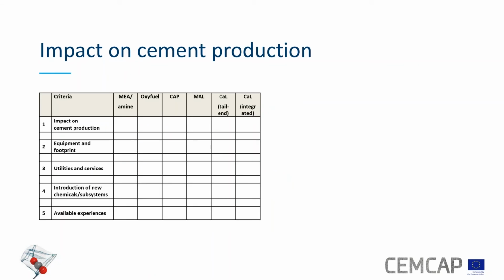So now I will go through each aspect one by one, and I will start with the impact on the cement production process. What is clear for the post-combustion technologies is that in general they don't have any impact on the cement production itself. You just send the flue gas to the technology, and you don't make any changes to the kiln system. And also, when you install the technology, you just need a very short production stop in order to reroute the flue gas. So therefore, we have assessed all the post-combustion technologies as green.